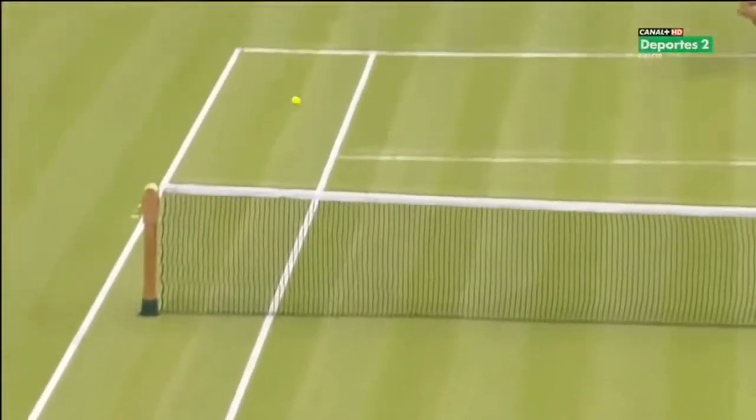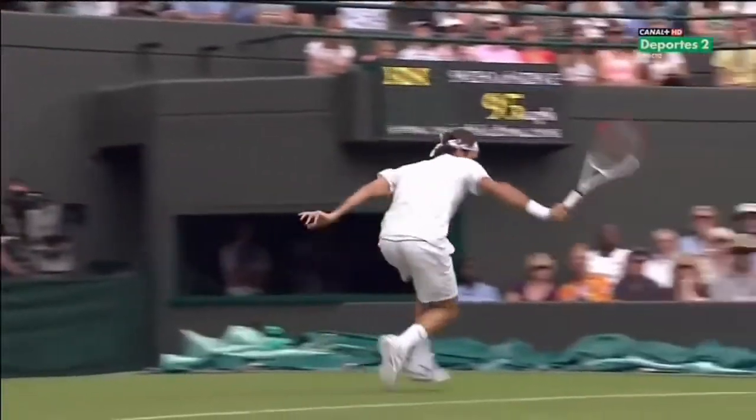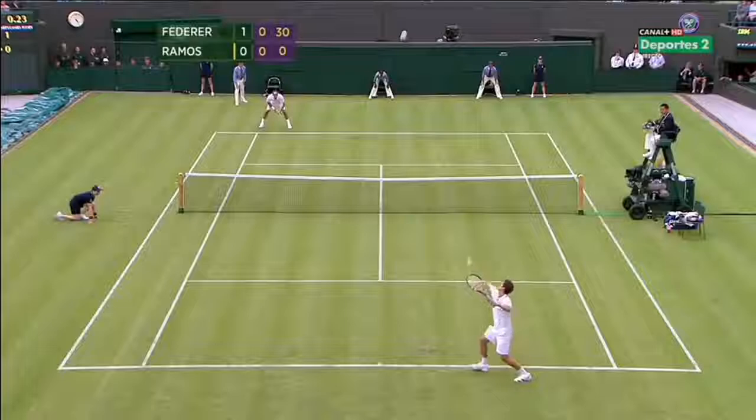By 5 games to 1. Outrageous backhand. All about the timing.